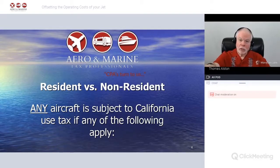Also, if you notice at the top of the slide, our new logo, that's been done to convey the message to you that not only do we do this for airplanes, we do it for vehicle purchases, large motorhomes, really expensive cars, and vessels.